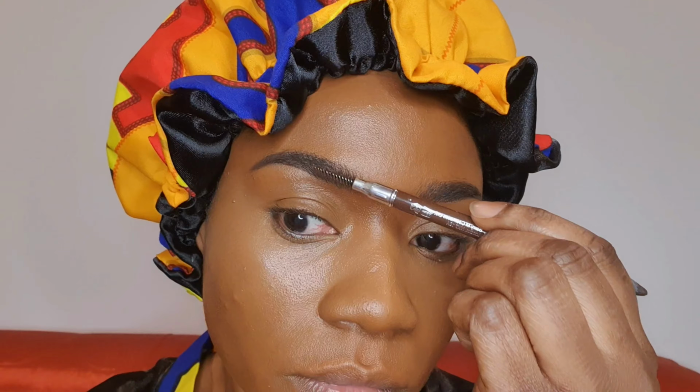I tend to use pencil a lot because I find it easier and I work quickly with that. And I've got some pomades, you know, they've got different types of brow products. There's pomades, there's powders, there's pencils, all sorts, gels. So the possibilities are endless. You just need to know which one works for you. And that's why I'm here. You can learn along with me.